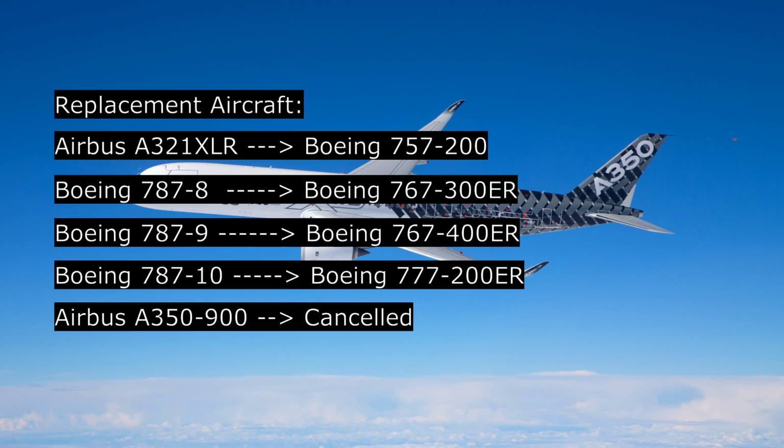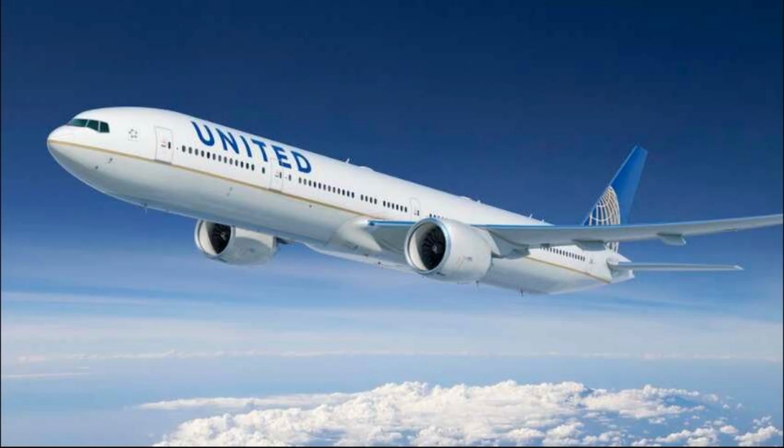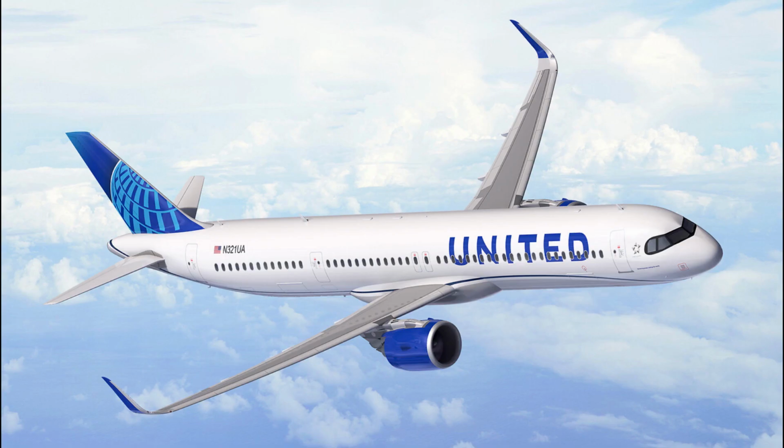But as I mentioned before, I don't think it's as simple as that. There are too many variables and too many unknowns that United is considering. So these replacement aircraft will not necessarily be direct replacements, but rather all of United's aircraft orders will replace the entirety of United's current aging fleet. Let me explain.